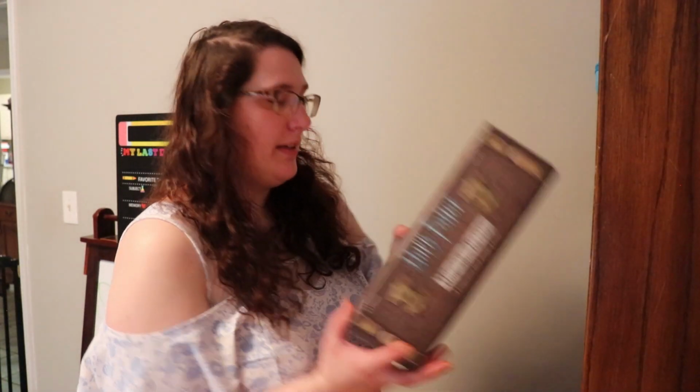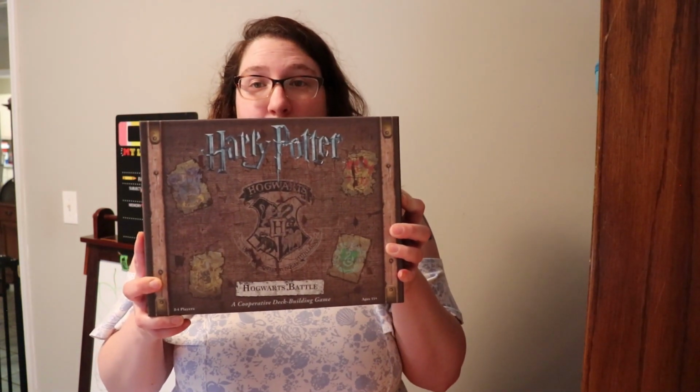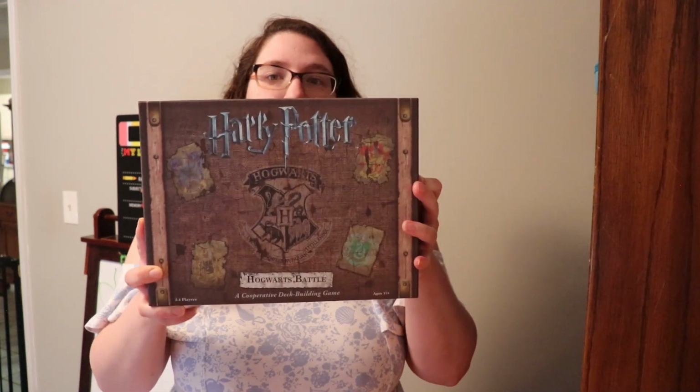My favorite game to play is this. It is Harry Potter Hogwarts Battle. It is my all-time favorite game. It takes some coaxing to get Steven to play it, because he plays it to make me happy, but he doesn't like to because it's really long. It's like a Monopoly-long game.